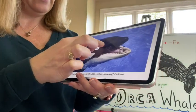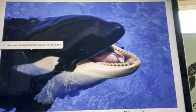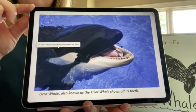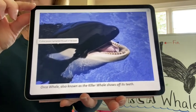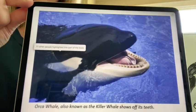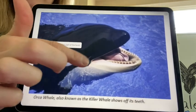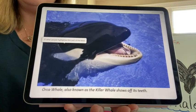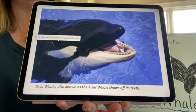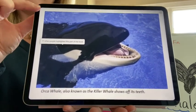So let's make that bigger. Now you can see perfectly. Do you see the teeth in there? All right, so that makes that a toothed whale. Now, orca whales are certainly not whales that are mean. That book said sometimes they call them killer whales, but that's not because they harm people or try to hunt people or hurt anybody. It's just because of those teeth, they're able to eat pretty much any kind of creature that's in the sea or in the ocean. So they will eat seals, dolphins, large fish and squid and different animals like that.